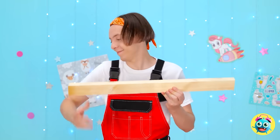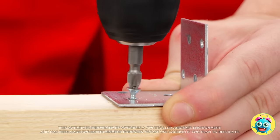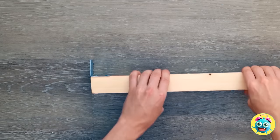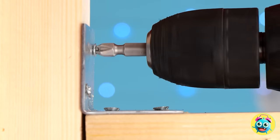I'll show you how this is really done. Screw down this metal piece with a drill. Easy. Gotta hold the piece nice and still. Turn it over and attach another piece. Perpendicular, and drill it on. Goes in nice and smooth, see? Nice! That's right. Thanks for that.